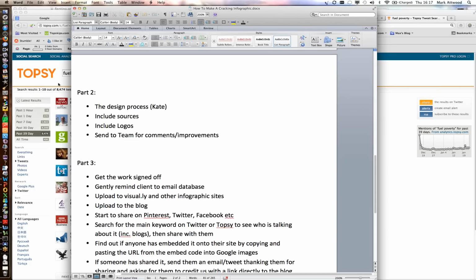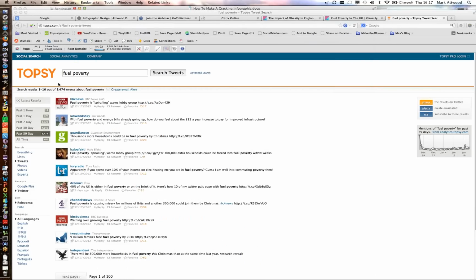And I'm just going to go back to this particular infographic, which is here on Visually. Visually is one of the best sites to use for promoting an infographic.